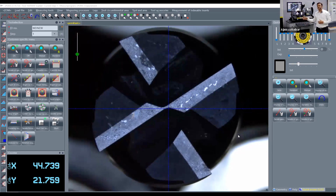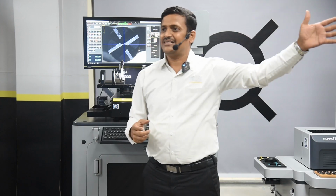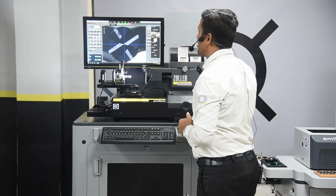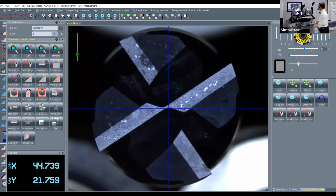Why do we say this process oriented measurement? This should be quick enough because your machine has been stopped. You wanted to verify some quick parameters. You can quickly go on this system. You can load your tool and say, okay, I just wanted to measure a chamfer width or some land width.